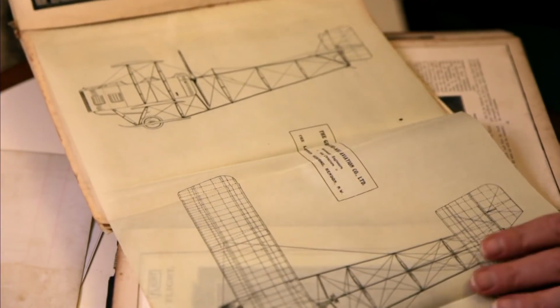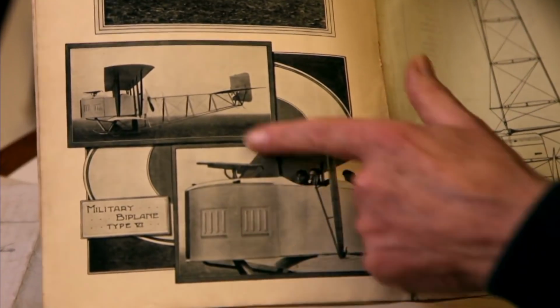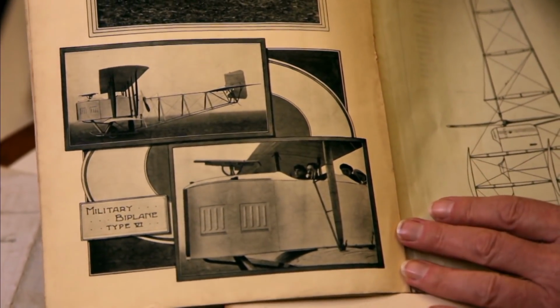A blueprint, a drawing, oh my goodness. Military biplane. Look at that. So they are thinking in military terms. Well, as you can see on the photograph there. But when the war starts, late 1914, what happens then? I mean, your grandfather, they should be right up there in the front, but what happens?